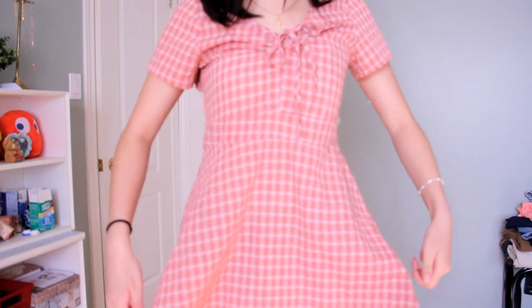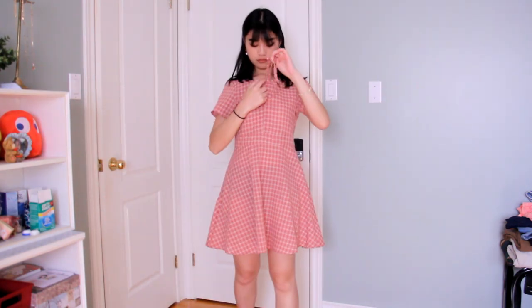The material, I won't say it's scratchy, but it definitely feels like a tablecloth or really, really cheap bedding. Honestly, I don't mind because it was like 15 bucks. Overall, the pattern's super cute. The color is not how it was in the pictures, but I honestly don't mind because this is kind of a deeper, brownish pink, kind of like a brick red, but lighter.